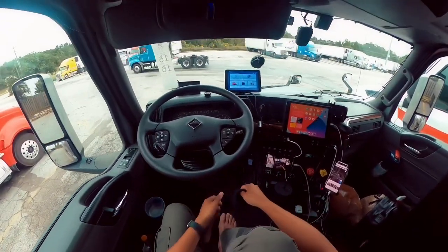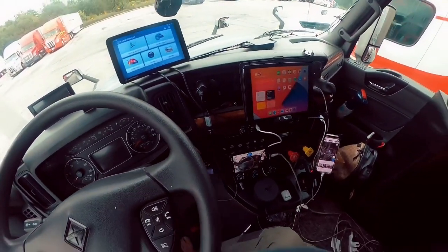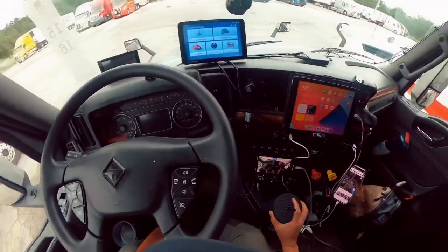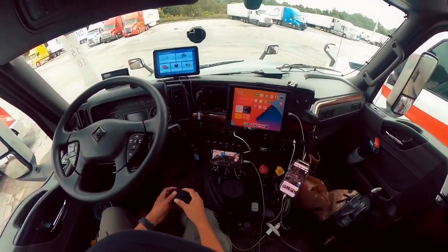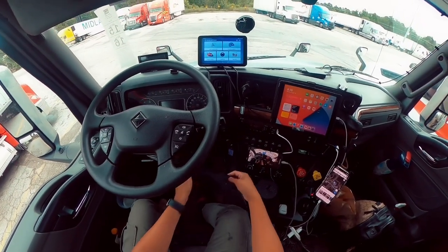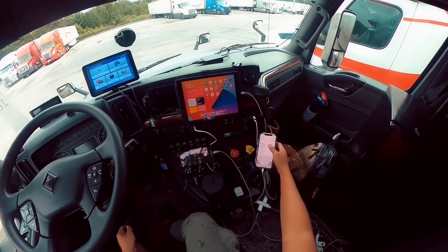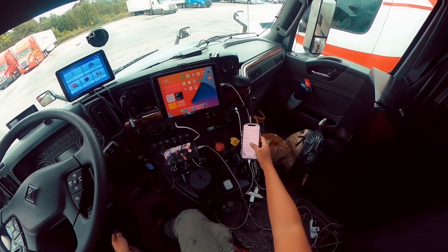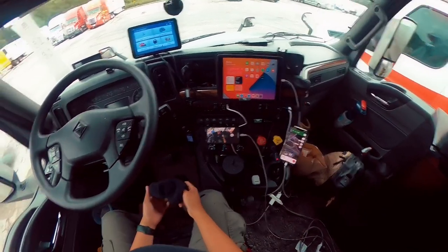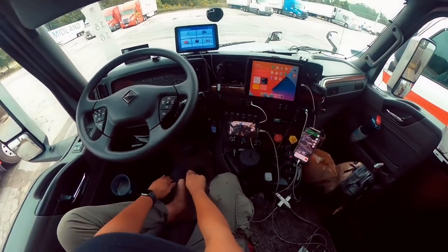Just got up from sleep, putting my shoes on. Then we're gonna go inside the store and get coffee, an iced coffee and a hot coffee. Then after that, we're gonna start driving, headed to our delivery. Actually, I really don't have to be there until around 11, but I'm gonna get there early anyway.